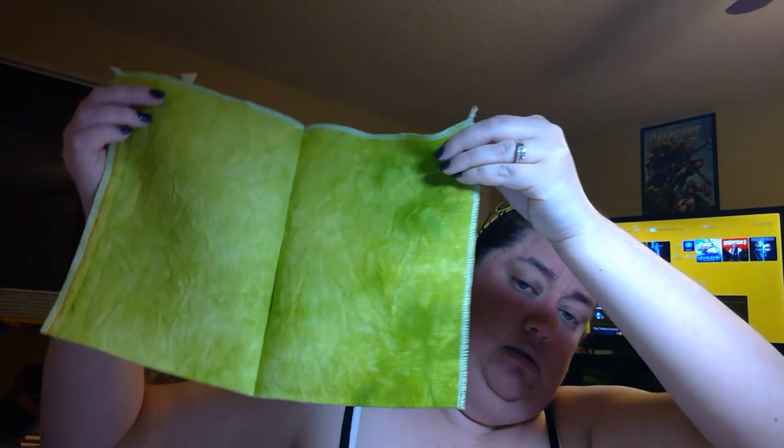So, and this is March's. She just says March 18th, so it might be like a one-off dye that she's doing. Sometimes she does that. But it's a nice green. It'd be good for a Halloween piece. So those are all my Color Cascades.